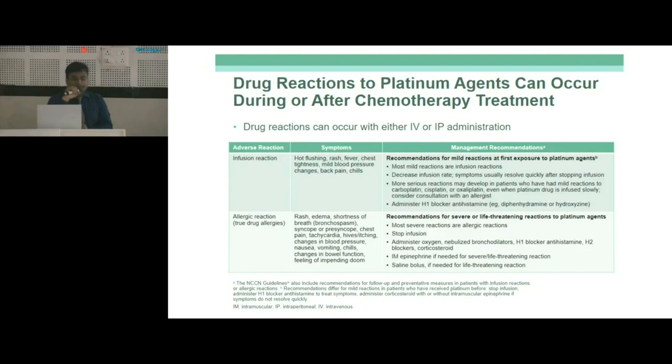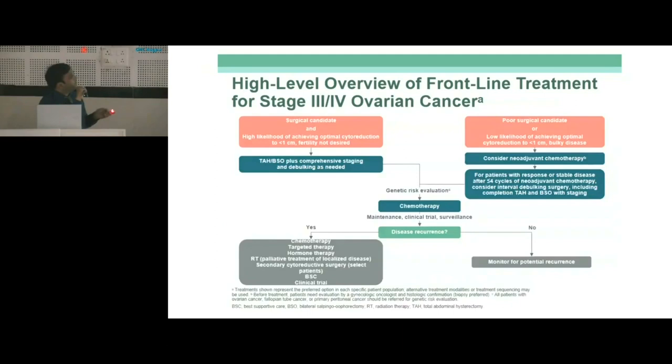So frontline treatment for stage 3 and 4 is similar to the previous slide: you can see surgical candidate, poor surgical candidate, and then decide accordingly. Now comes here, see, we are always greedy. As a medical oncologist, or as a doctor, we always feel, yaar, we have given 6 cycles now. But what to do next with the patient? The patient will progress, since it is stage 4. So we are always greedy about what to do next.